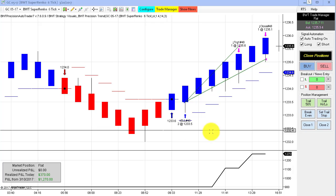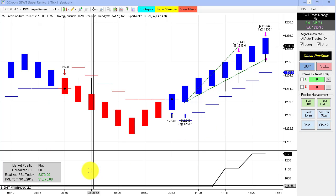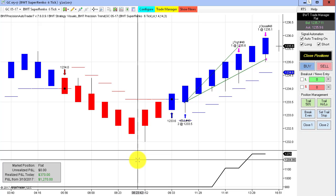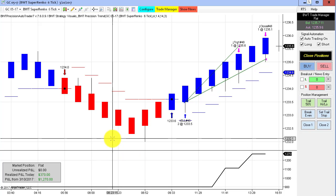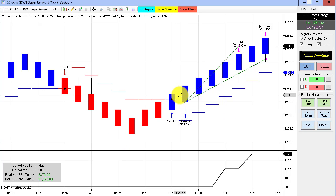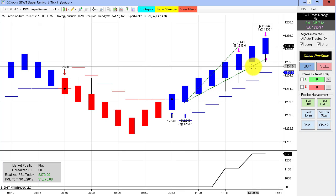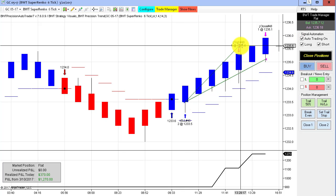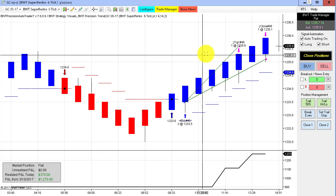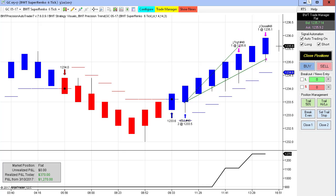Next up is the gold contract on a Super Renko 6 tick. This did 370 for the day on a single trade, and you can see here somewhere around the open of the session, around 820 or 830, we went long and we got filled on our limit fill, and then one of the contracts taken out here, and then trail stopped out. So 370 to the plus side of the ledger on the gold.